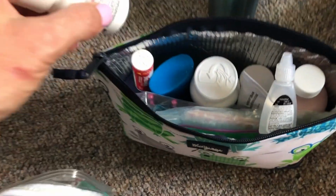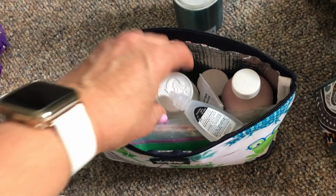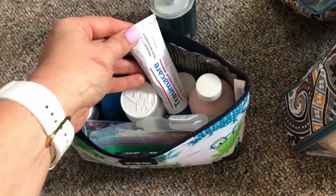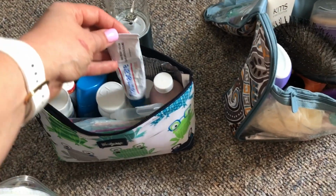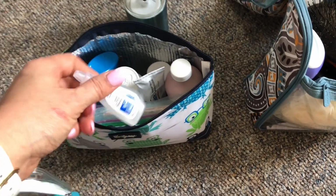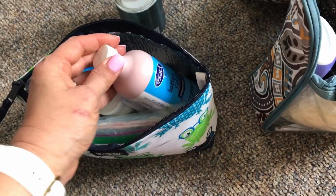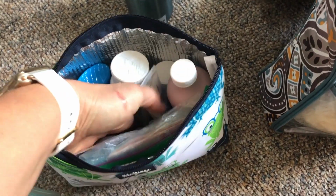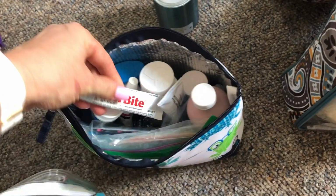So I'm taking allergy meds. There's extra strength Tylenol, another Body Glide, a big bottle of ibuprofen, Midol, Trauma Care. This is a really good cream for literally anything. If we get blisters or anything like that, this is a great cream for that. I've got eardrops for swimmer's ear if that were to happen. Calamine lotion for bites. I also have an after bite here as well.